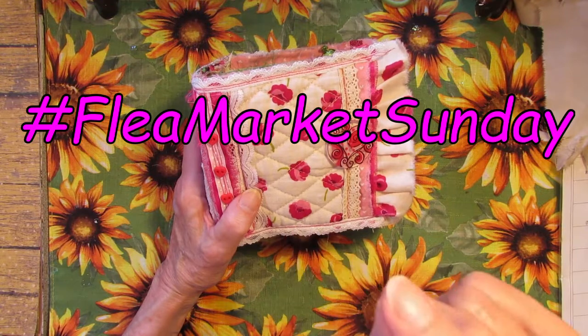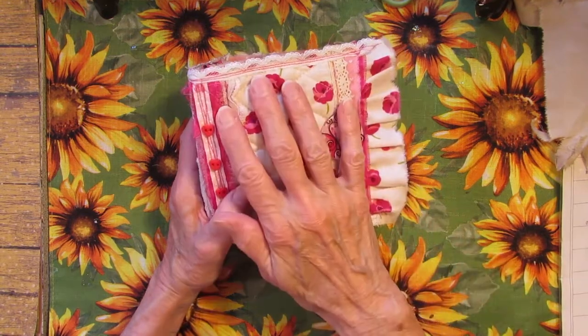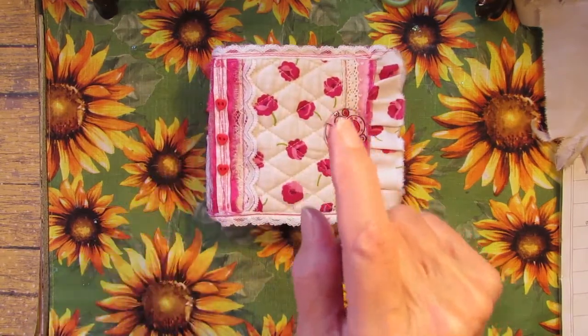And can you believe I found 2 of my wish list items for my Slow Stitch hashtag Just Because book at the flea market today. So come on along.